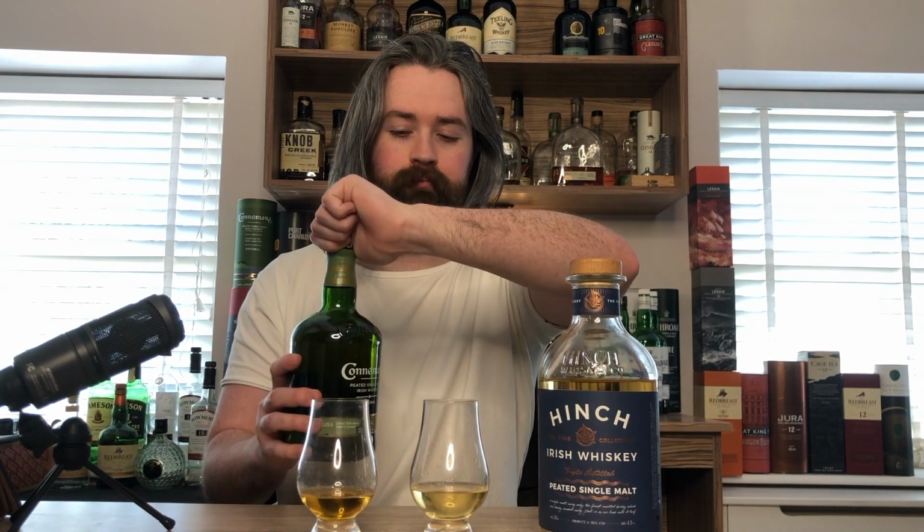I'll pour a bit more of the Hinch and the Connemara, which are our 2 whiskies to review today, 2 peated Irish whiskies. The Hinch is bottled at 43% and the Connemara at 40%. We won't be able to get my first reactions to the whiskies because I just recorded that. So we'll go straight into it.